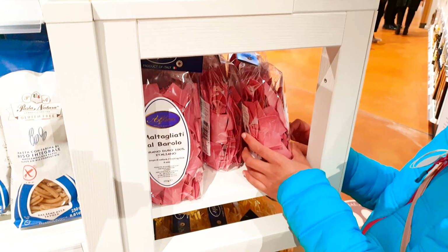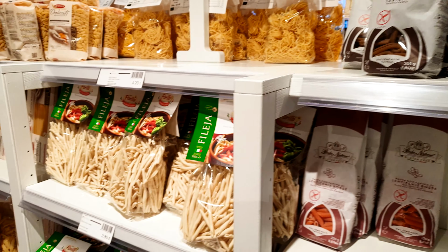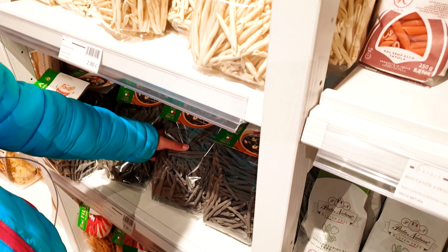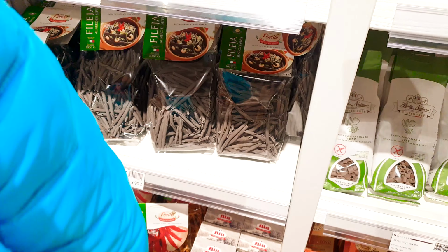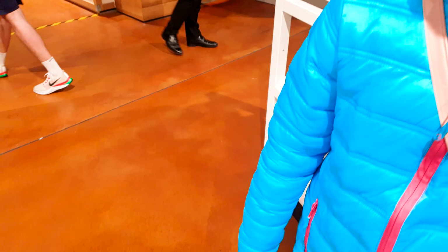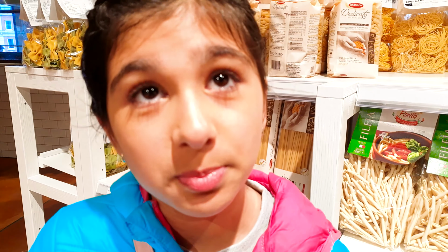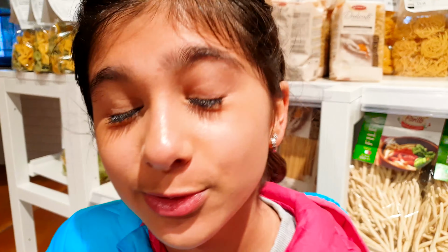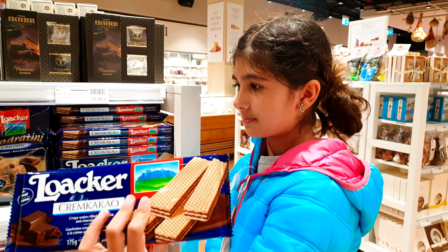Pinkish chocolate pasta, never seen that, but that is so cool. They probably did it with some kind of beetroot or something. Black pasta, squid ink, 100%. If you guys are wondering why my throat is very scratchy and I sound different, it's because my throat is scratchy right now. So yeah. So guys, I'm going to get this pack over here.